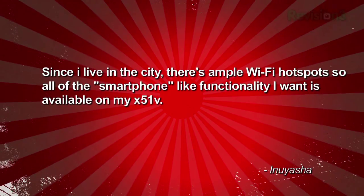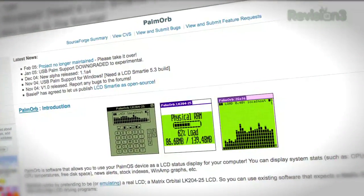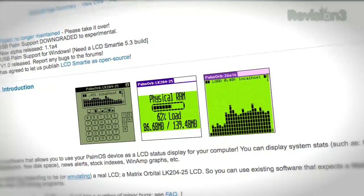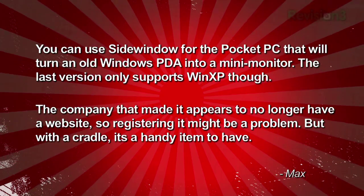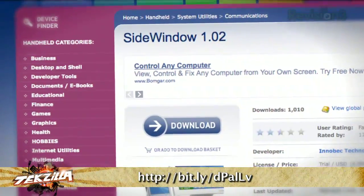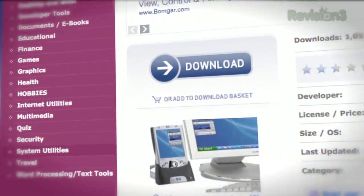Since I live in the city, there's ample Wi-Fi hotspots, so all of the smartphone-like functionality I want is available on my X51V. And then Paul says, old Palm PDAs can be used as an external display using Palm Orb. And then Max chimes in with something similar for Pocket PC users. He writes, you can use Side Window for the Pocket PC that will turn an old Windows PDA into a mini monitor. The last version only supports WinXP though. I found a copy here. The company that made it appears to no longer have a website, so registering it might be a problem, but with a cradle, it's a handy item to have.